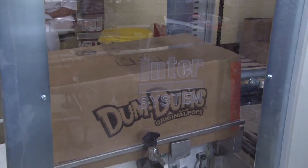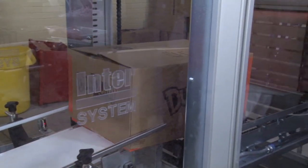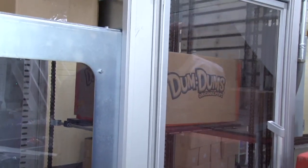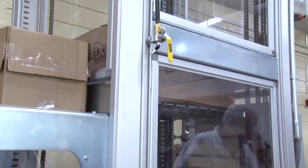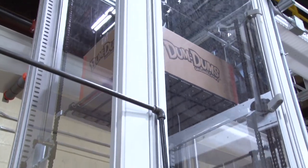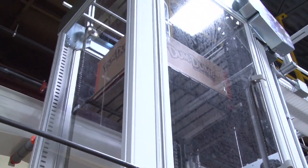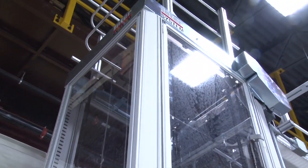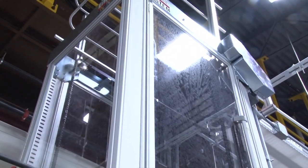Then the cases are picked up, going on ahead and taken to a palletizer. We'll show you that. And overhead, going down to our palletizer.